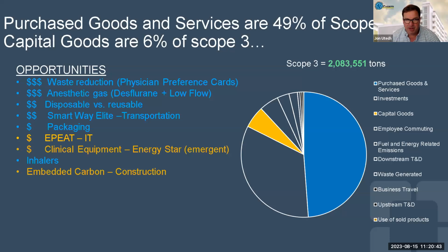Very mature discussion on packaging with various alternatives. The same thing's true on the construction side. And then inhalers, which I just thought would be a fun little example for me to show. I'll show that in a minute on metered dose inhalers, which is a pharmaceutical where there's been some published data, and I'll share our example of that.